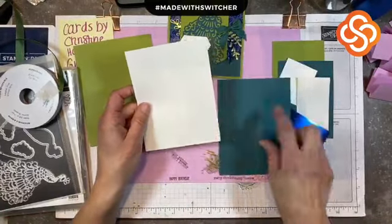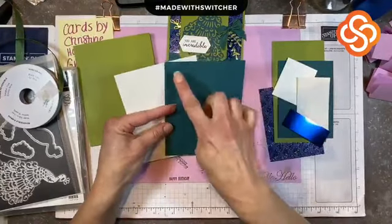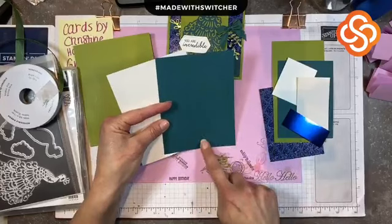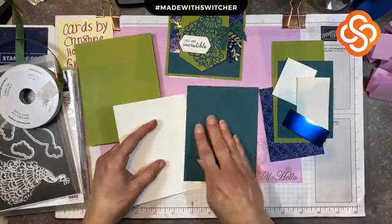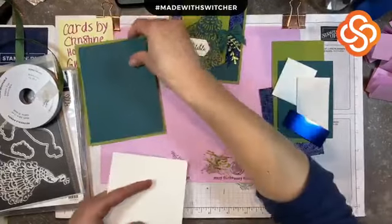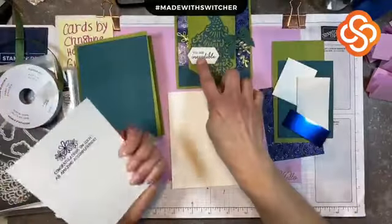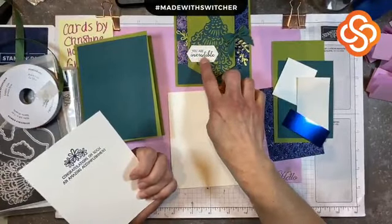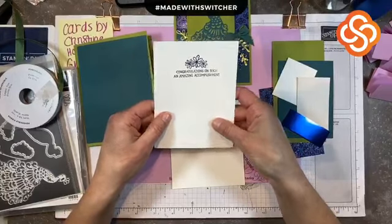So I've got a piece of Whisper White here. It measures 4 by 5 1/4. And then the Pretty Peacock also measures 4 by 5 1/4. So there's nothing that happens with this piece of paper here. So that one I'm just gonna set off to the side. And what we're gonna do is look at our inside. So right now I have this stamped as "You are incredible." And on the inside it says, "Congratulations on such an amazing accomplishment."